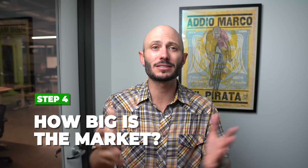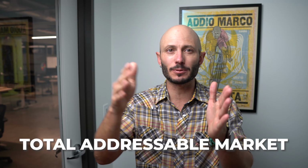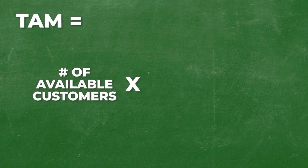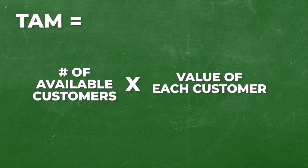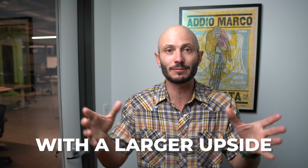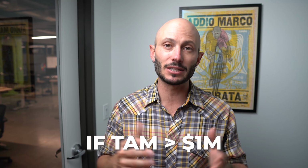Number 4, how big is the market? TAM is your total addressable market. TAM specifically is the number of people available to buy the product, and how much they're willing to spend is the total size of the market for the product or category. So why even calculate any of this? It's a good question. It's because we each have the same amount of time. So why not work on a bigger market with a larger upside? It's going to take the same amount of time and effort, but this has a much bigger opportunity in the future. So if the TAM is greater than $1 million, I would say you have a $1 million idea.